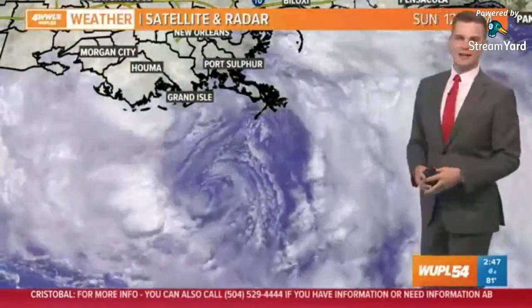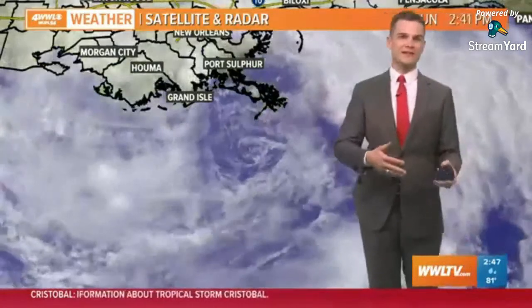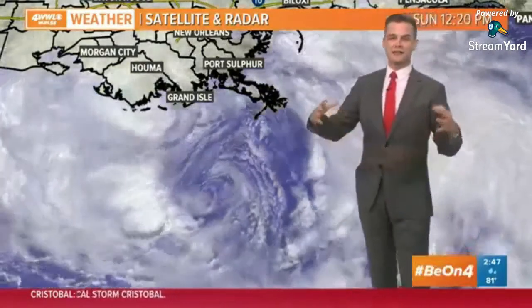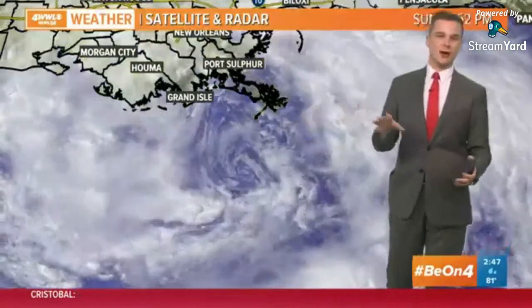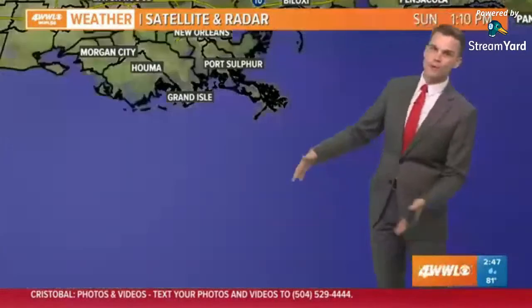Here's the latest on satellite and radar. Very interesting storm once again. It's been broad and wide for days now. And we've been talking, remember about a week ago, about this Central American gyre, this large rotation, and we said this little tropical system would form within it. Well, that's what happened. And then the whole thing moved to the north.